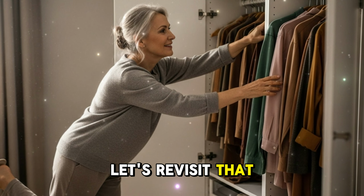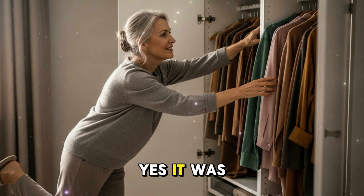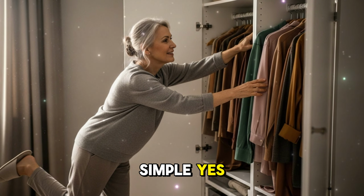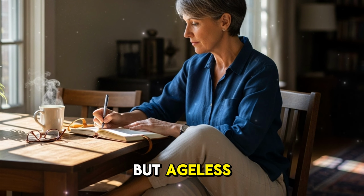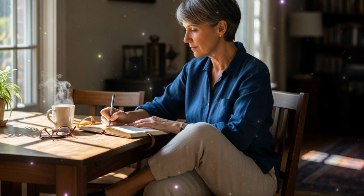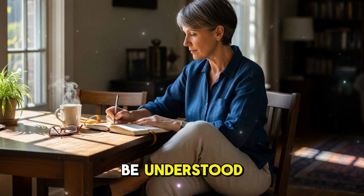Let's revisit that $1 million outfit one last time. Yes, it was stunning. Yes, it was extravagant. But did it feel real? Now think about the $50 look. Simple? Yes. But refined? Affordable? Sure, but ageless. One outfit tried to impress, the other simply expressed. That's the difference. At this age, you don't dress to be seen. You dress to be understood.